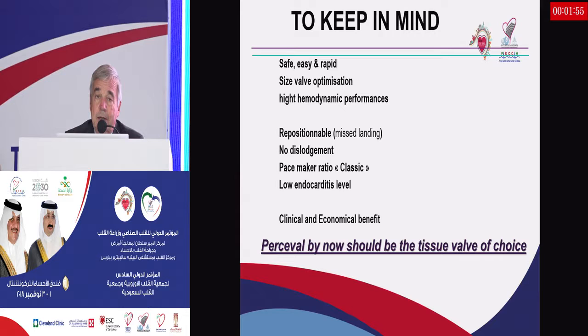And this is the reason why personally I think that, with the development of TAVI, and we could discuss this, this could be the future valve of choice for a lot of reasons, according to what we have seen in this short expertise.